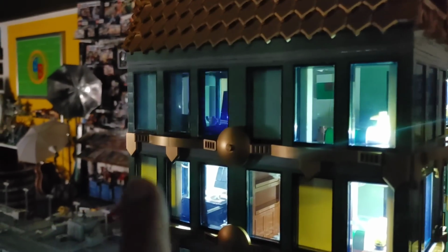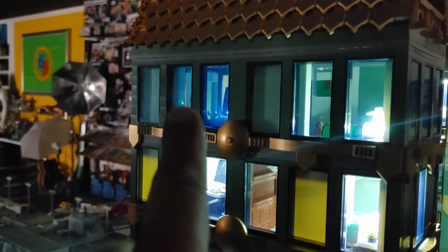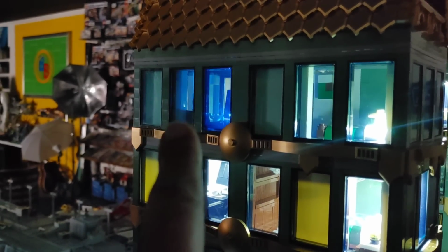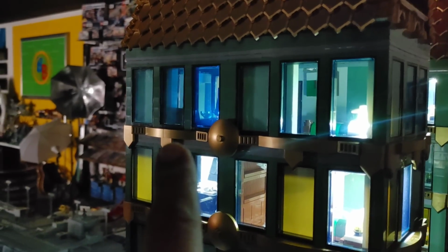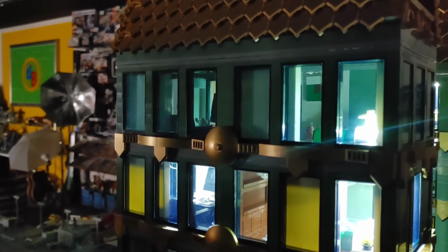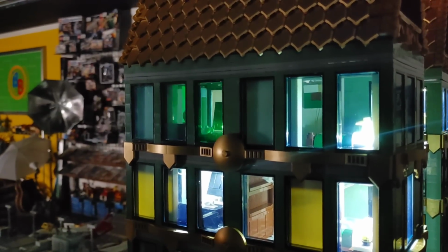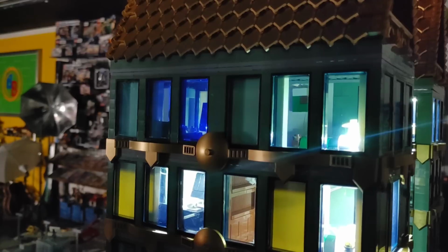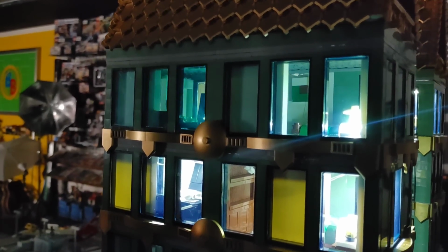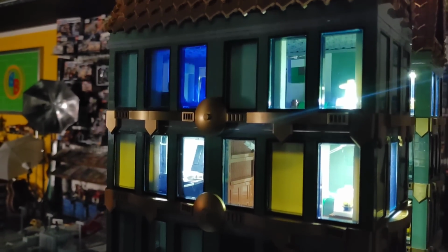Up here is what I was talking about. I did something a little bit different. You can still see the color changing, but what I did on that particular TV is I put a trans blue piece, because typically a TV has a blue hue to it, no matter what color is actually visible. And I felt that really gave it a good look, and it was suggested to me by one of my viewers. So thank you so much for that awesome suggestion.